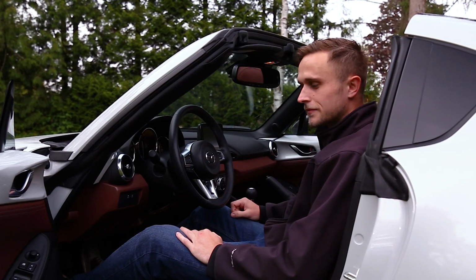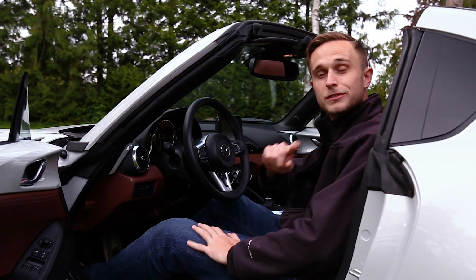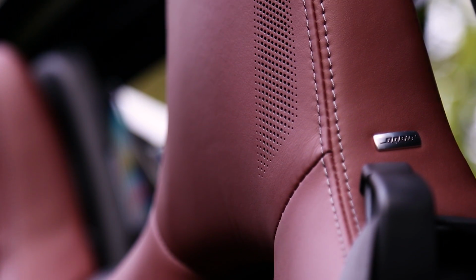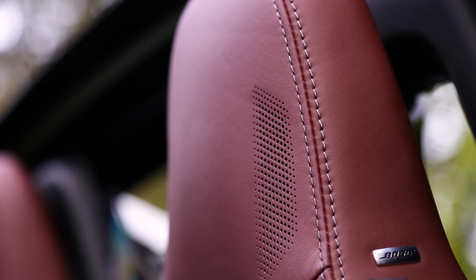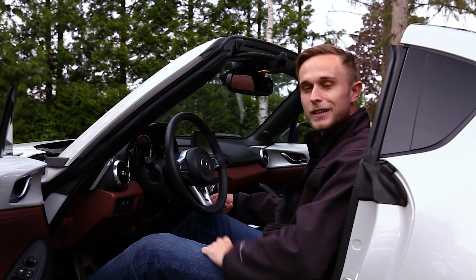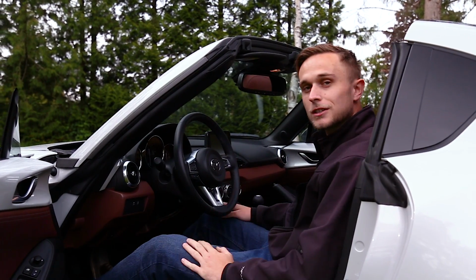Something they've actually installed in the headrests are Bose speakers. And how it works is when you're playing music, you'll actually hear a little bit from behind your head, but the main purpose of these speakers is when you're making a phone call, you have the volume directed right into your ear. So even with the top down, you're not struggling to hear who you're trying to talk to on the phone.